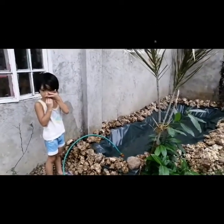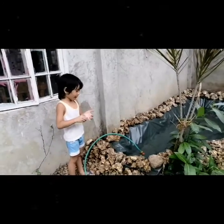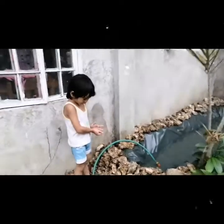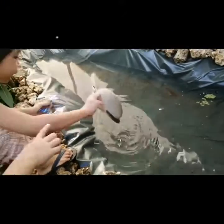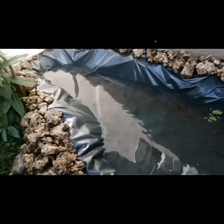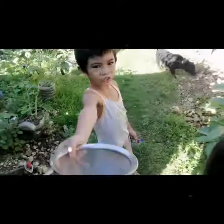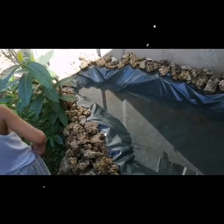There. That's our builder. Rom Rom is the one building our pond. Yeah. And I'm helping Daddy. Yes. We're putting in fish. That's the molly right there. That's your molly friend? Yeah, the spotted one. That's the molly, Daddy. Yeah. It's more like a leopard molly.